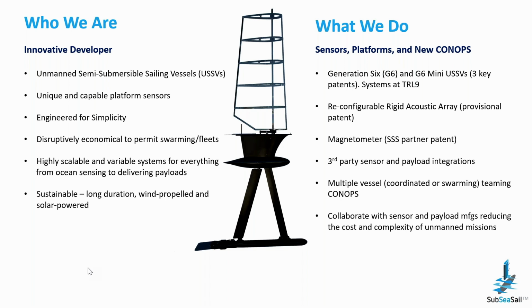We also integrate third-party sensors and payloads. We've done that with Xylem. We've done that with AUVs. We've done that with RBR on the CTD side as well, and on and on. And we provide multiple-vessel coordinated, or swarming, teaming concepts of operations with our disruptively economical and simple platform. And we, of course, always collaborate with sensor and payload manufacturers, reducing the cost and complexity of unmanned systems.